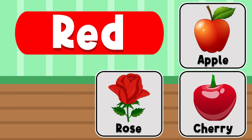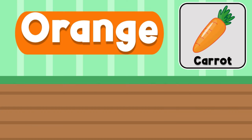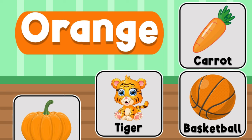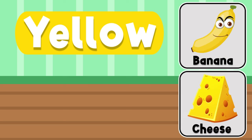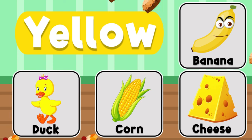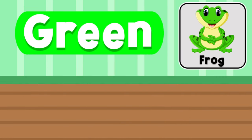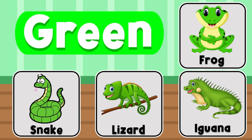Red: apple, cherry, rose, tomato. Orange: carrot, basketball, tiger, pumpkin. Yellow: banana, cheese, corn, duck. Green: frog, iguana, lizard, snake.